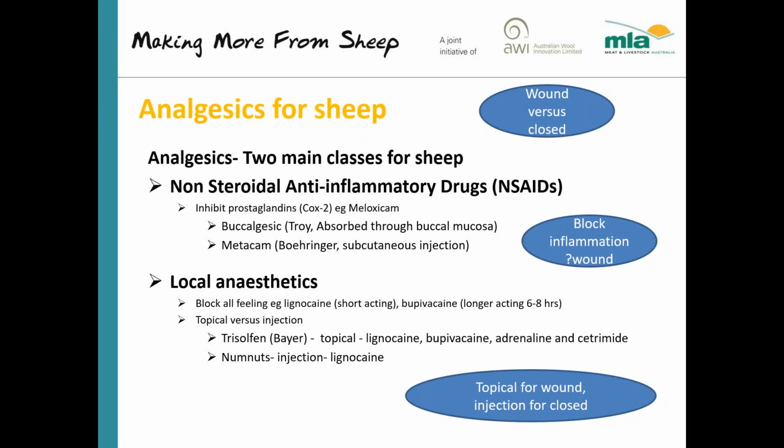And Tri-Solfen is applied as a topical anaesthetic, and it contains both the short-acting and the long-acting anaesthetics. It also has adrenaline to control bleeding and cetrimide as an antiseptic. The other product that's not yet available that uses local anaesthetics is a new product known as Numnuts, and it uses an anaesthetic, lignocaine, the short-acting one, via an injection.